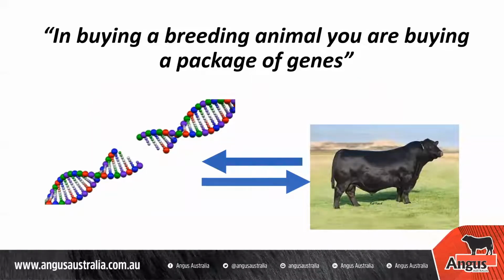So really the concept that we're showing here is that in buying a breeding animal, you're buying a package of genes. Just because the animal looks a certain way, we need to establish that we're actually buying the genetic package there, and that's particularly going to be important when considering what they are going to be passing on to their progeny.